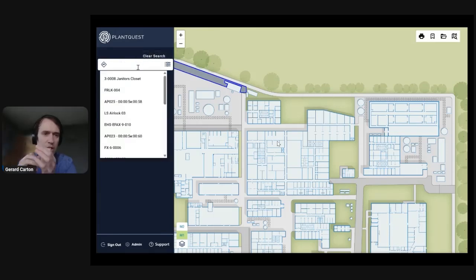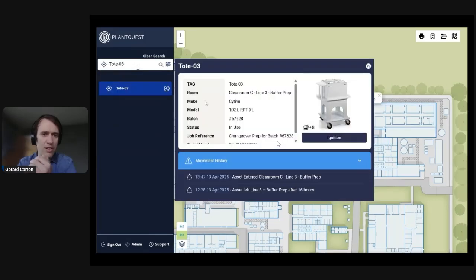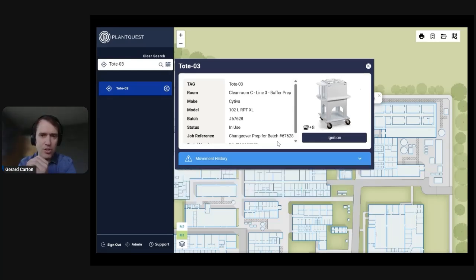Just like searching for an address in Google, you can type in the name or number of any room, area, or asset. So we found a tote here. We give you all the information on that tote, up to and including the batch number that's in it at the moment. You can link out to a system like Ignition if you wish. And on the bottom there, you can see we give you the historic movement of the asset as well. So that information is available to you through the platform.